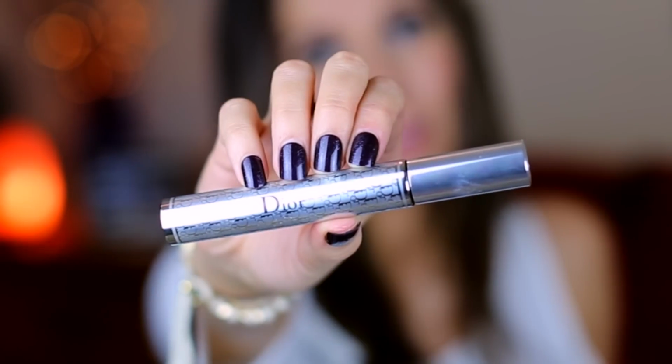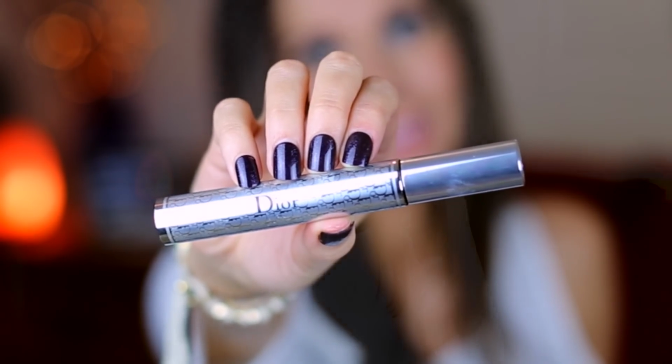I just think the formula on this is really just strange. Next item is a pricier item, and I know that a few people will be very opinionated and not so happy with me for bringing this up, but I'm gonna do it anyway. Dior Iconic Mascara, for me, did nothing but clump my lashes, leave them wet, and when I put it on, little speckles of product went flying everywhere.